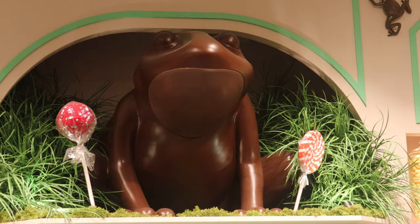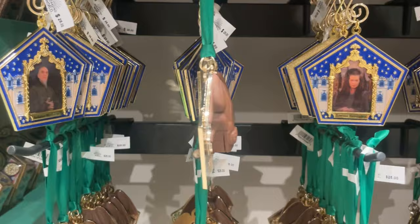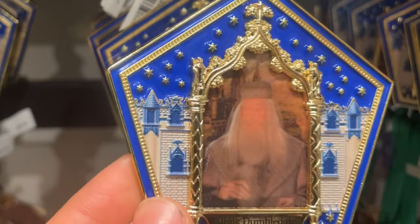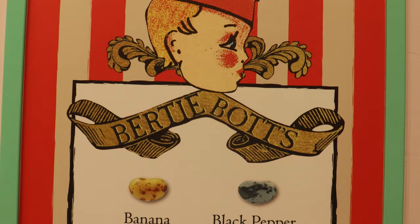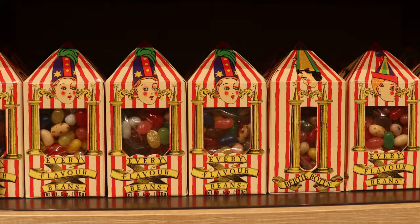Inside Honeydukes is a giant chocolate frog that moves. The chocolate frog tin can brings 5 wizard cards. Michi's gonna try the chocolate frogs in a later video. Here are keychains of the cards that are inside the chocolate frogs. This one is of Dumbledore, and you can see it's holographic. His face moves. Bertie Bott's Every Flavor Beans. If you're unlucky, you might get the rotten egg, earthworm, soap, dirt, booger, or vomit. Here is the container that the Bertie Bott's Every Flavor Beans come in.